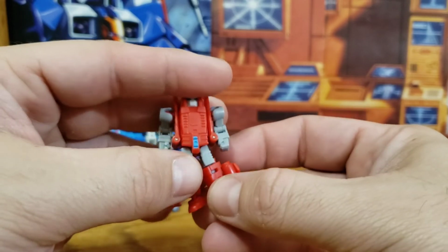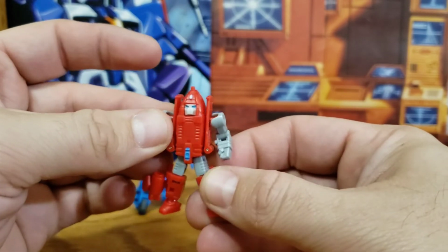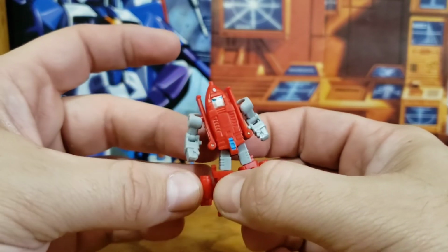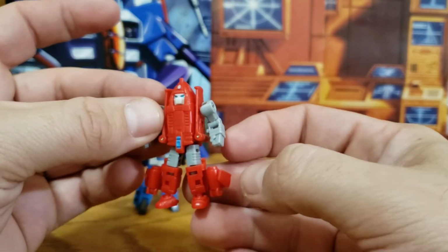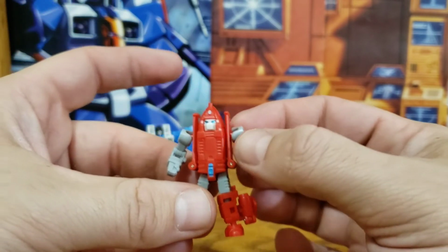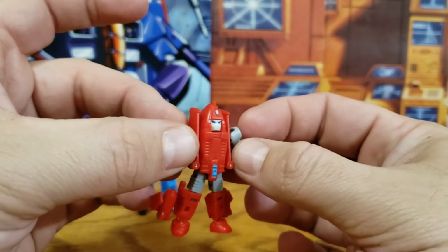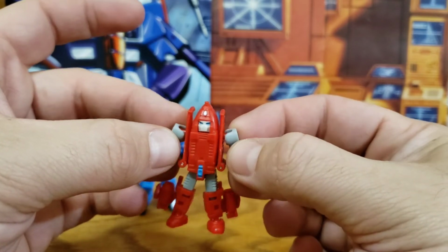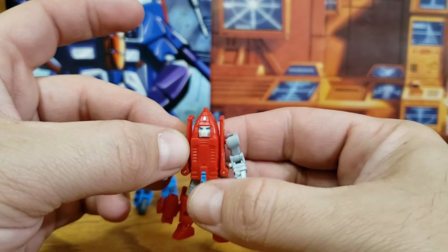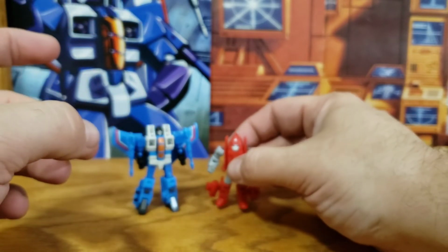My only complaint about this figure might be that there's no real way to keep his engines on his legs tabbed back. So as you're handling him, they're inevitably going to get moved up and around out of place. But I mean, that's just a total nitpick. I really like this little figure otherwise. So very cool to have. I'm happy to have him very much in this collection of mine.